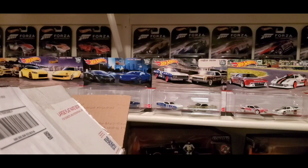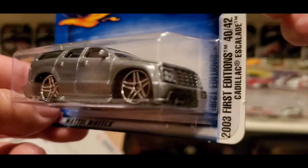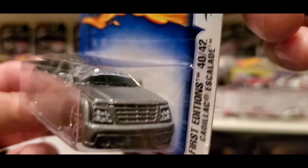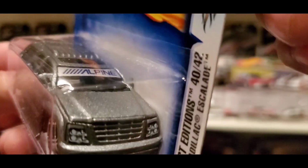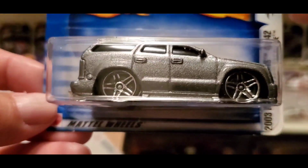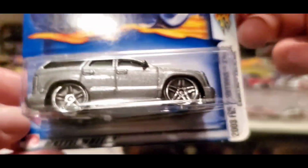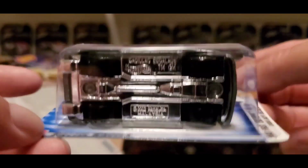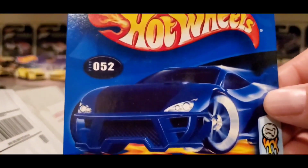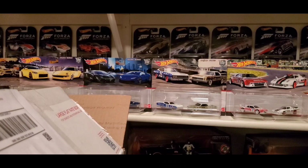And we got the Cadillac Escalade. Here we go, guys. Number 40 of 42. It's silver. I know it wasn't in order, but the way they have the headlights there. I got the Alpine across the windshield, sunroof, tinted windows, PR5s. And yeah, there you go. Chrome base, plastic base, collector number 52. And there you have it, guys. Complete set of 2003 first editions.